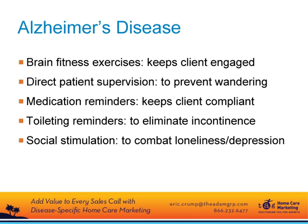So Alzheimer's disease, we have brain fitness exercises to keep the client engaged. We do direct patient supervision to prevent wandering, medication reminders to keep the client compliant, toileting reminders to eliminate incontinence and prevent skin breakdown, and social stimulation to combat loneliness and depression. You're drawing out all these things in a 3-hour or 4-hour package to your clinical referral sources.